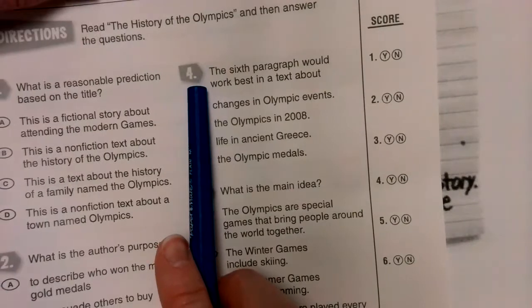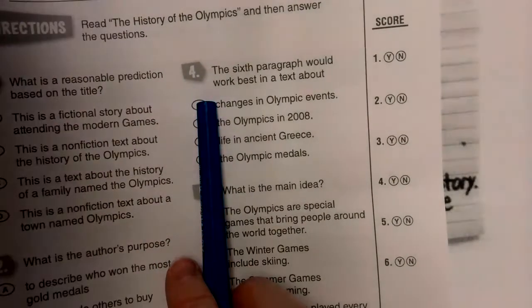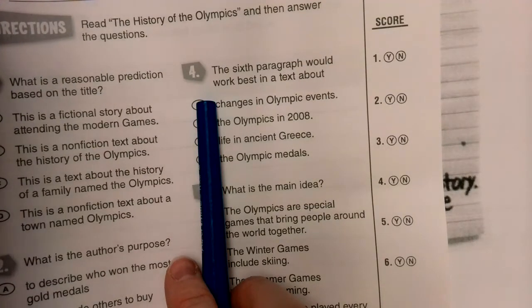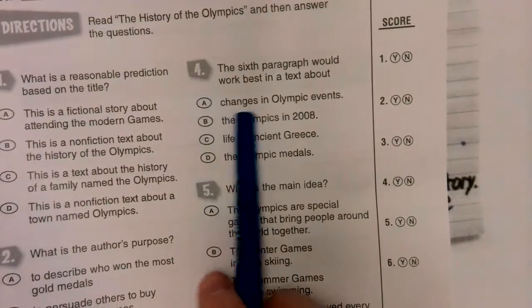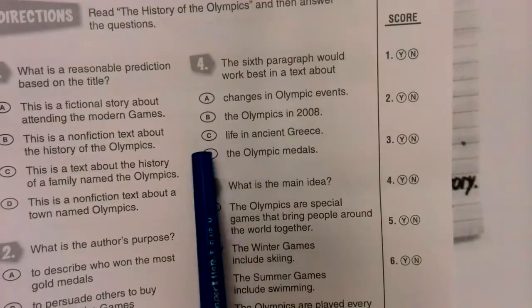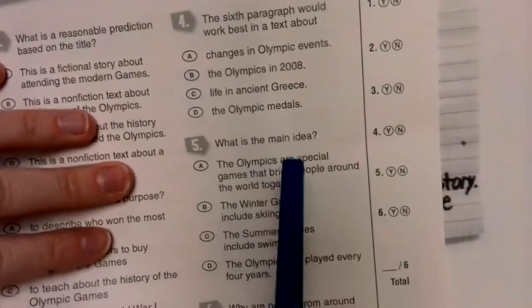4, the 6th paragraph would work best in a story about. So the 6th one is about how the Winter Olympics have changed and the sports that have come and gone. So A, changes to the Olympic events. B, the Olympics in 2008. C, life in Greece. Or D, the Olympic medals. I didn't realize that I was going to be stating the answer with that one. I am sorry.